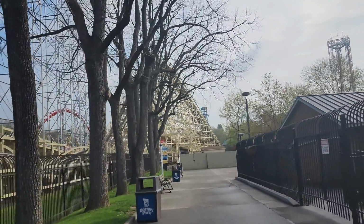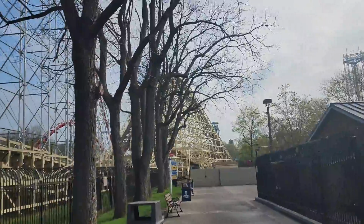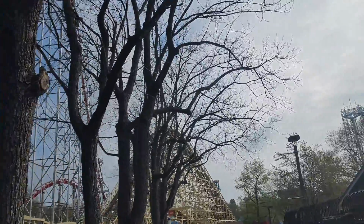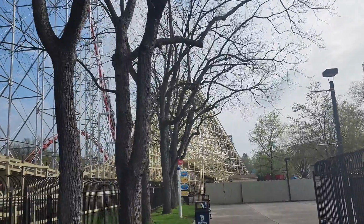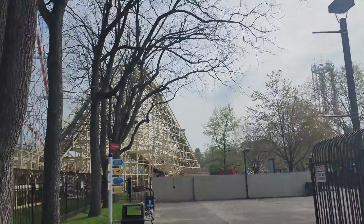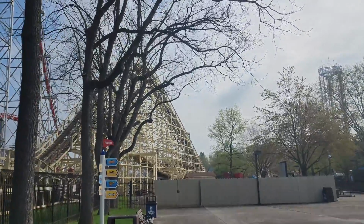Yes, Possessed's launch is pretty intense, and I did get front row, and the twisted spike is pretty sick. I remember it being that forceful from the last time I was on it. And of course, the back row is pretty nice with the airtime as well.